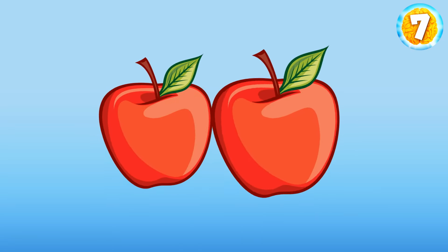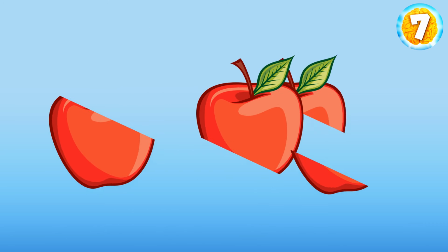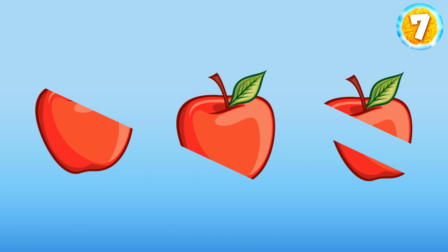She should put the apples together and make a diagonal cut across them. There'll be 4 pieces. But the 2 smaller ones will make the 3rd portion, and it'll be equal in size to the other 2.